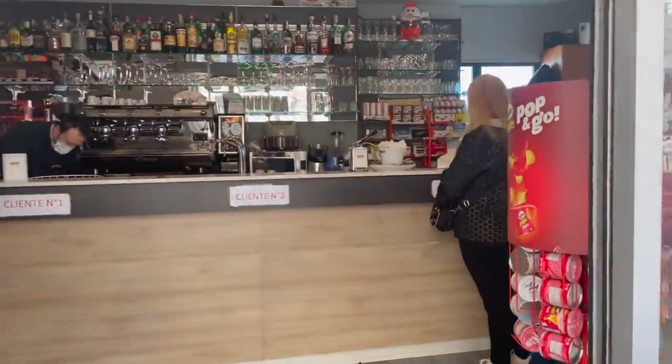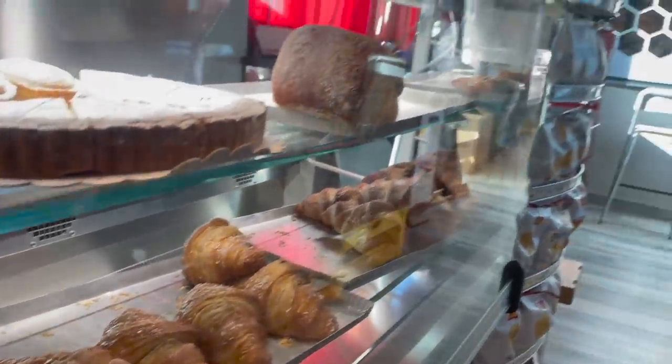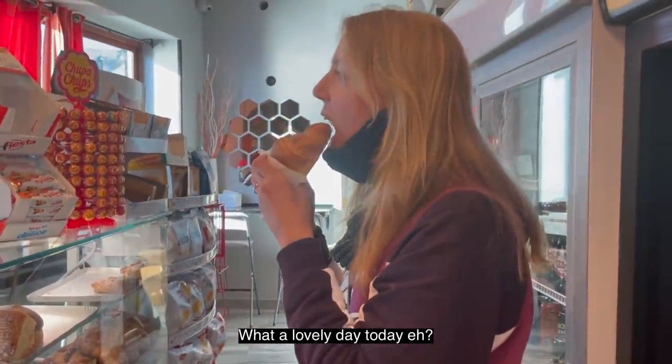At the bar that we always go to, and somebody needs breakfast. So Cornetto, this way. Let's go. It's such a lovely day today.